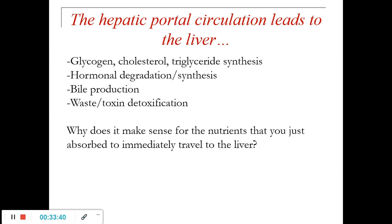That's the responsibility of the liver. Take the glucose, convert it into glycogen and store it. Or, at the same time, take that glucose and turn it into triglyceride.